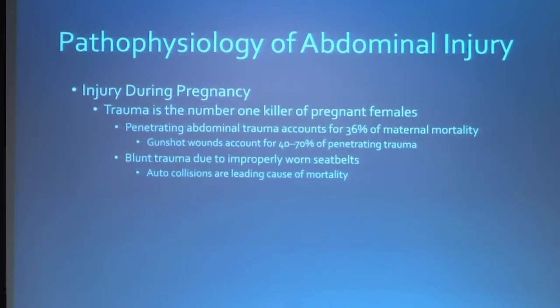In pregnancy, trauma is the number one killer of pregnant females. Penetrating abdominal trauma accounts for about 30% of maternal mortality. Obviously, that's penetrating trauma, not blunt motor vehicle trauma. It's homicidal type of trauma. Gunshot wounds account for 40 to 70% of penetrating trauma.